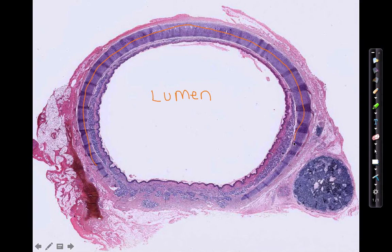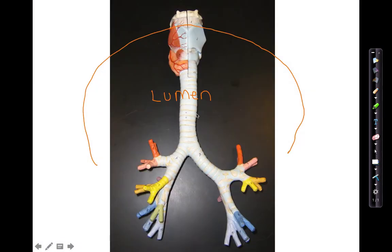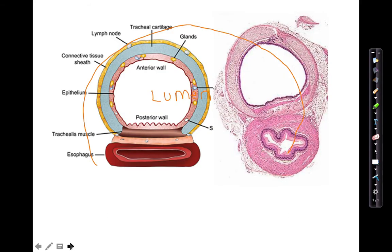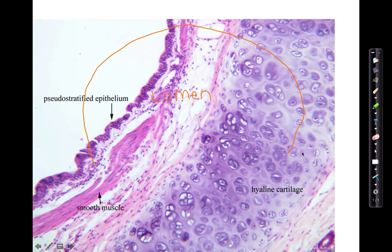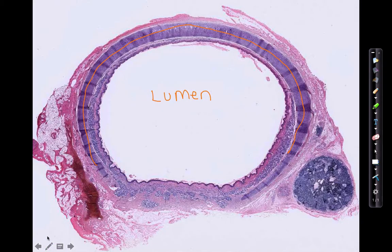Whoa! How did I do that? I pushed some kind of button. Let's see if I can get back. Oh my God, I'm there. Oh my gosh. So that was our C ring. And okay, I need to go back to my pencil.